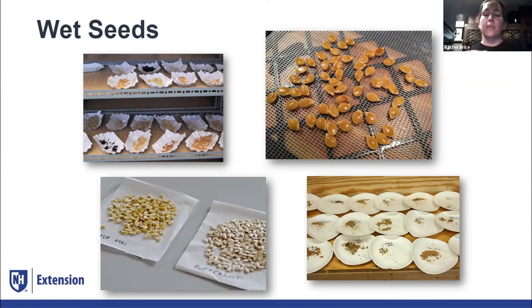and simply rinsed and washed and then dried the tomato seeds. And that can work. You may have decreased germination rates with your tomato seeds because they have evolved to need that fermentation process to remove the gel that surrounds the seed, which actually acts as a germination suppressant. But that doesn't mean it can't be done. It just means that your germination rates might be decreased.